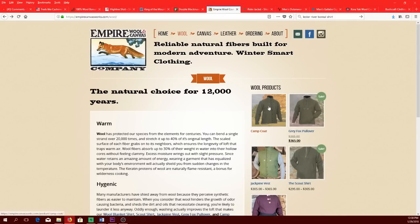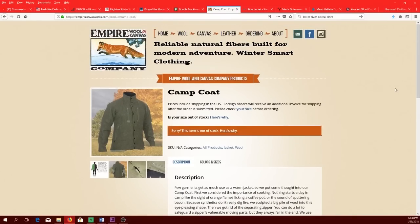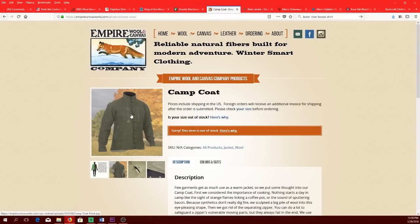Empire Woolen Canvas. I own their camp coat. I've obviously been through a lot of wool in my 10 years of instructing as a survival instructor, and so I've tried a little bit of everything. The camp coat is pretty good. This is the same company that originally designed the Boreal shirt, and I guess they sold the licensing rights to Leicester River, and they don't produce it anymore, but it's the same quality of wool. Very, very rough. I personally did not like the fitting in the shoulders and the arms in the Empire Woolen Canvas. The buttons were okay, but it was just kind of uncomfortable to wear in general in comparison to some of the other stuff that I had, due to fit and the rough texture of the overall product.